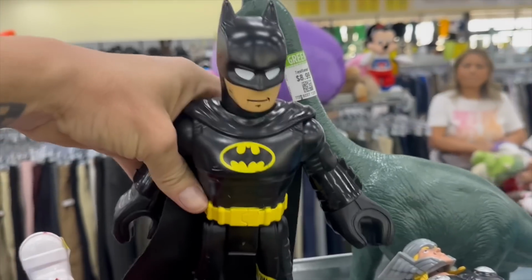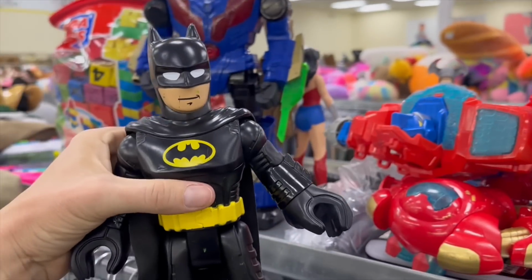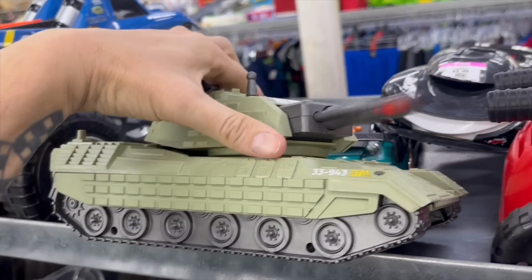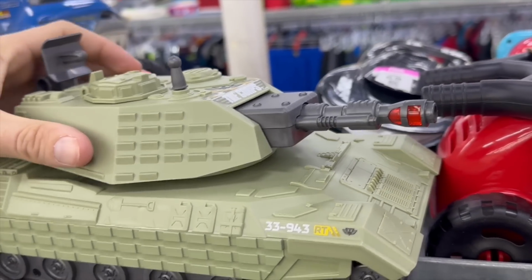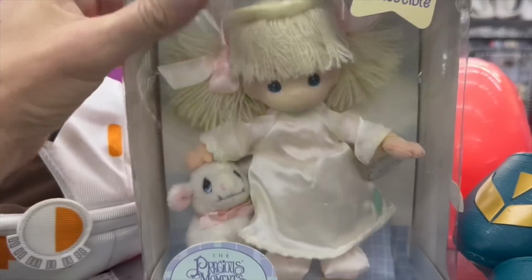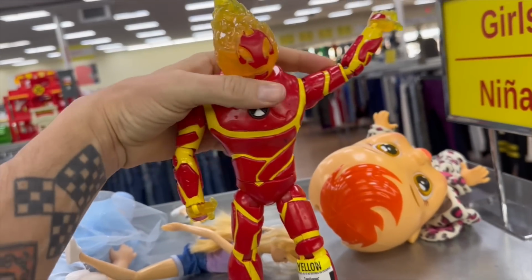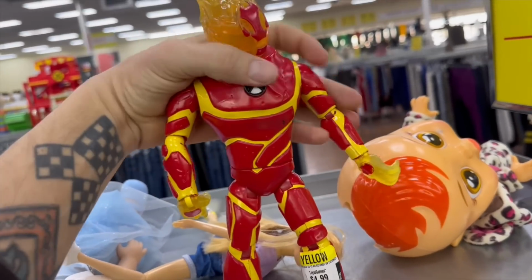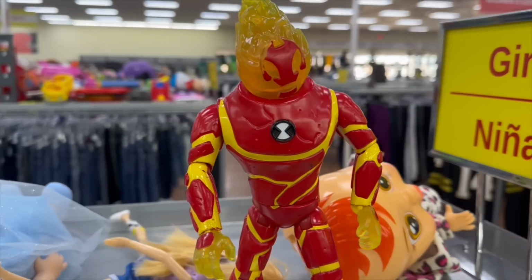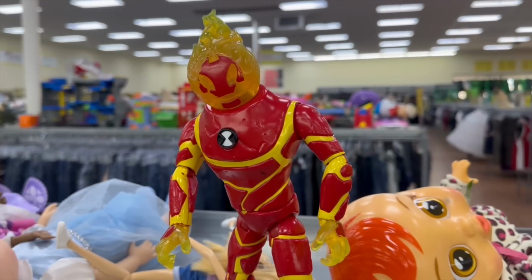I missed this guy the first go around because there's the dinosaur, but we got a Lego looking Batman. Now check out the tank from the core. Oh, that's cool. We got some Precious Moments. And this guy's from Ben 10. Forget what his name is though. See if we can fix his arm. There we go. Yeah, he's pretty neat looking, man. I really like the colors on him. That red and yellow, it just pops.